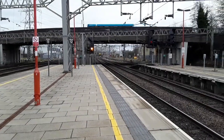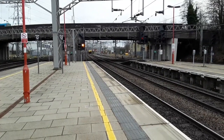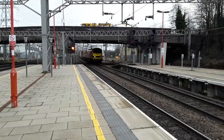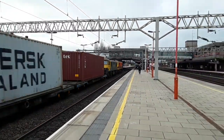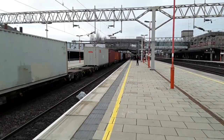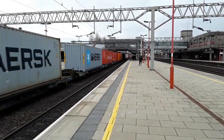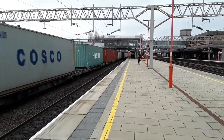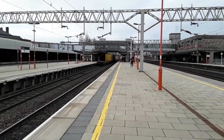Okay, our final train of the day is going to be worked by a pair of Freightliner Class 90s going from Felixstowe North to Trafford Park. So we have 90048 leading, 90043 on the rear. And as they continue onwards, I should leave it there.